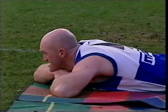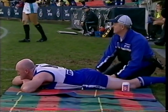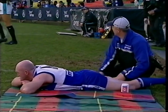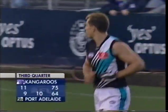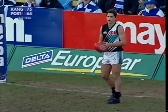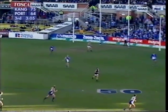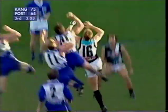So John Baird's first score for the afternoon as Mick Martin receives some treatment on his hamstrings. Adam Morgan to the bench, replaced by Treadray. The margin 11 points in favour of the Kangaroos. Port Adelaide came out firing in this third term. They were 17 points down at the major break. They came out firing. The Kangaroos have now answered and gone with them.